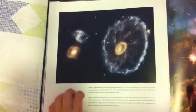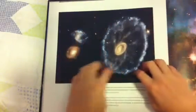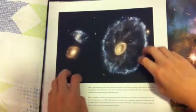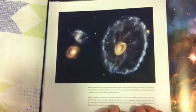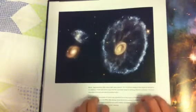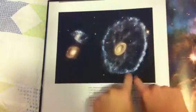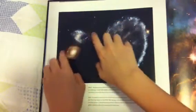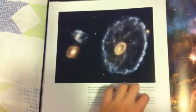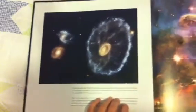The other page is some nice stuff too, but this one says, approximately 500 million light years distant, the Cartwheel Galaxy is the result of two galaxies colliding. It took 200 million years for the cartwheel shape to develop after the collision. The outer ring shines blue with the light of newborn stars. So that's the ring, I'm guessing. Wow. It's so pretty. It looks like a wormhole or something. But nope, just another galaxy. And here's something too.